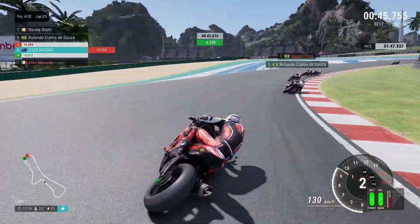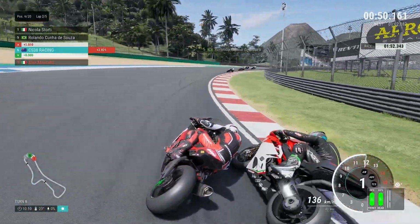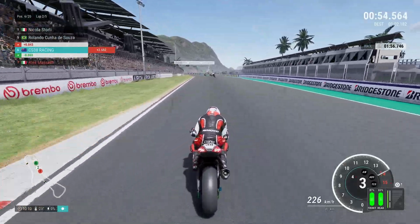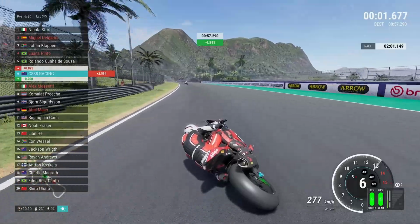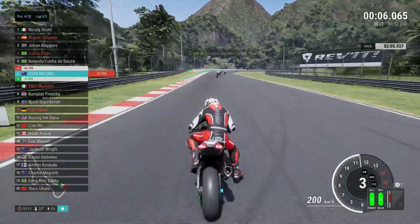Normally we're a bit more attackive, we're making moves onto the brakes, but we've cooked it into this turn 8, the final corner there. And we just overshot our braking marker. It was not what we needed. So we're sitting in 6th now. Let's see if we can settle into a rhythm. We are going faster than we have on the previous 2 laps.